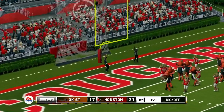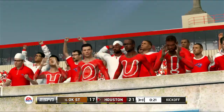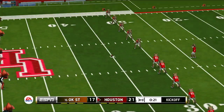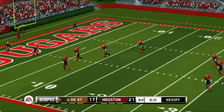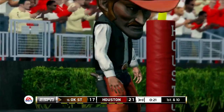He hits the PAT. Houston is lining up to kick this one off. Excellent kick. And it goes into the end zone, down for a touchback.